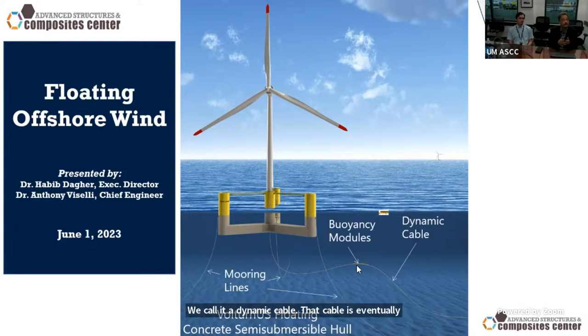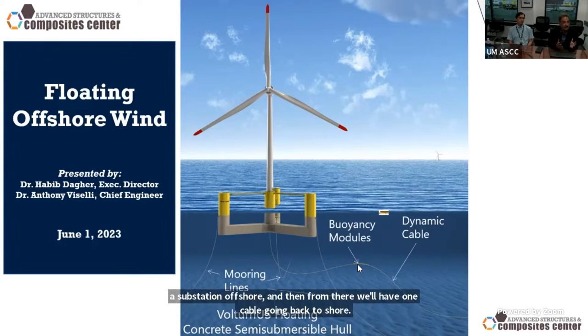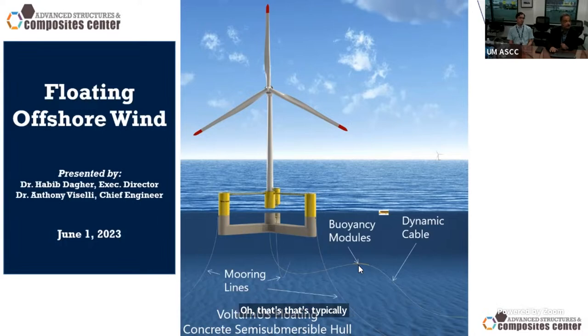And then when you have a farm that might have 50 of these units, you have cables coming from these different floating turbines coming together to a collection point offshore, a substation offshore. And then from there, we'll have one cable going back to shore. So that's typically what the unit looks like. A bit about our research center.